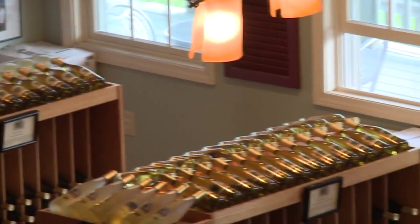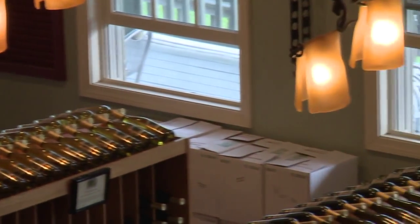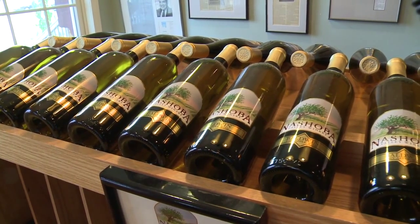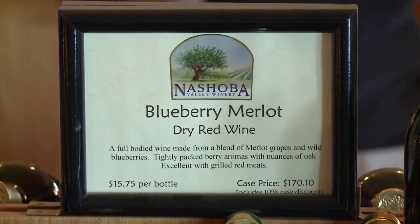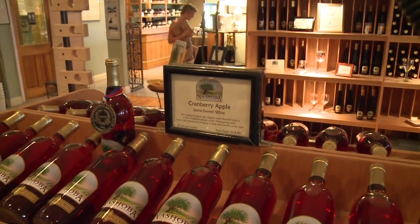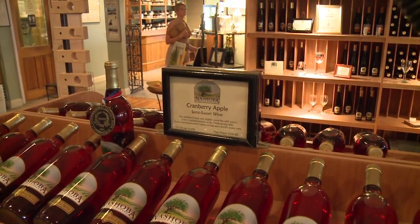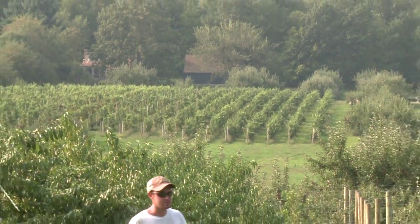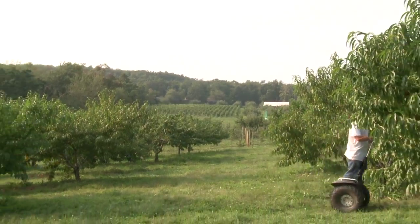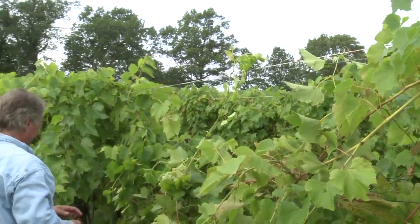We have a bunch of different offerings out here, but our primary focus still remains fruit wines, where we have probably about 22 different varieties of fruit wines and probably about 8 different varieties of grape wines. In the late 90s, we actually started planting and playing around with some of the grape varietals that we can actually grow out here on the East Coast.